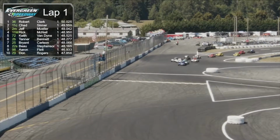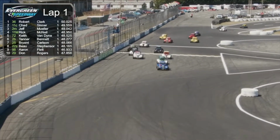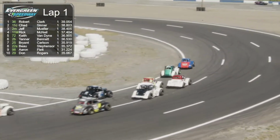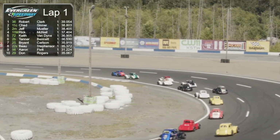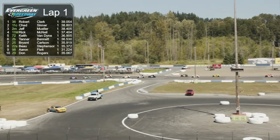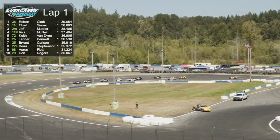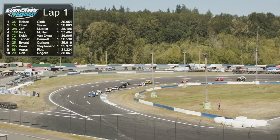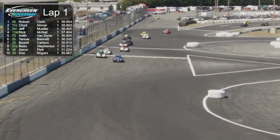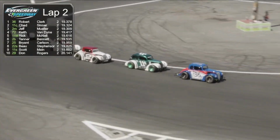And you see when they show the shot where they come under just across the start-finish line, you really get an idea of the type of power that these things have. Robert Clark is leading this thing as they come down halfway down the backstretch, as we're coming up on completing lap number 2. You're right, and a lot of very famous race car drivers, including the Bushes, have come out of this type of car. So it's been a big stepping stone.